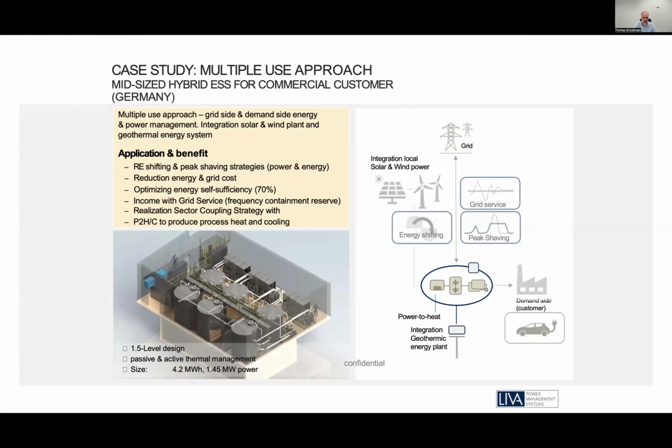There is a large solar plant. There will be several wind turbines producing energy. There is a geothermal energy installation, and there will be a power to heat installation and a large charging facility for many electric vehicles on the site. It's an industrial production site that is running 24/7. This production site would like to achieve a self-sufficiency of more than 80%. We put down here 70%. We are very convinced we can reach that easily, which is quite spectacular in a producing environment.